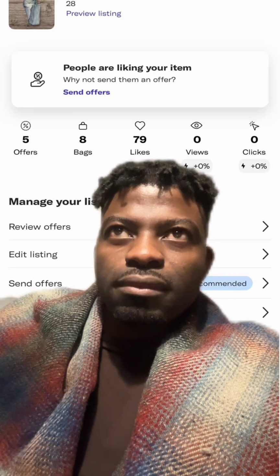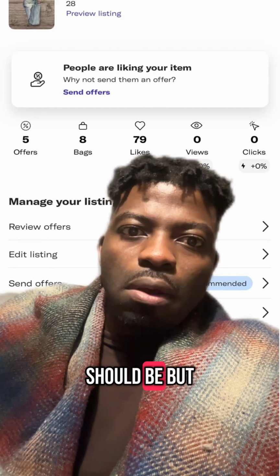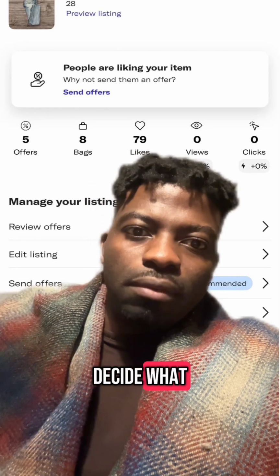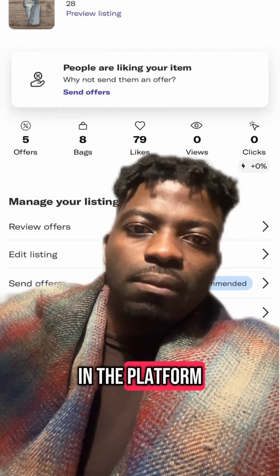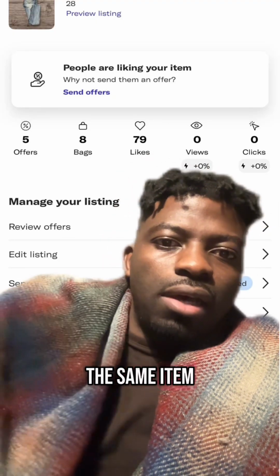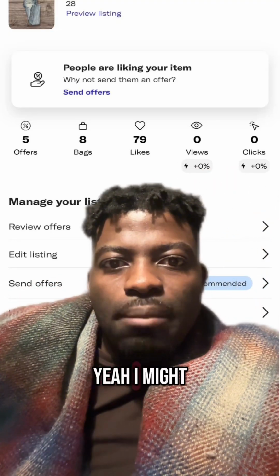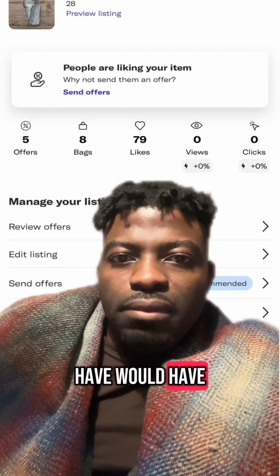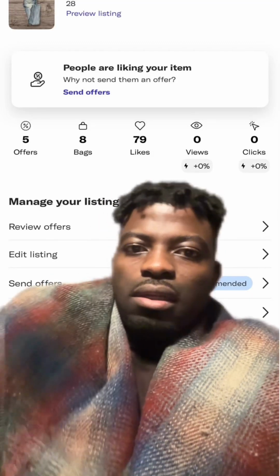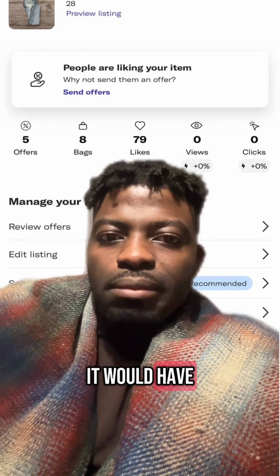But I think for us as sellers, we think we have the right to dictate what the price should be, but in reality, the buyer just decides how much they want to pay, especially on this platform. If I take the same item and sell it on a different platform, it would probably have sold in a much shorter period. Or maybe if it was on Vinted, for example, it would have sold.